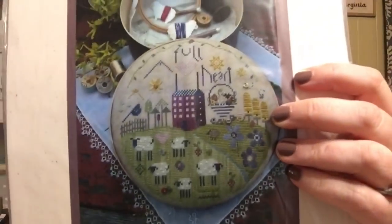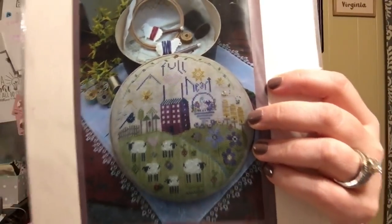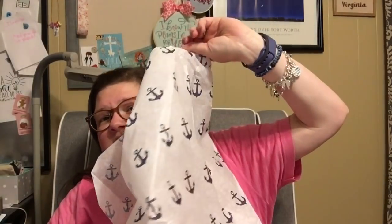Beautiful. I think this is going to have to be a Starttober. And look at this tissue paper. It has anchors on it because they are in Ocean City somewhere, Maryland. I'm not sure. But anyway, that was super fun to get.